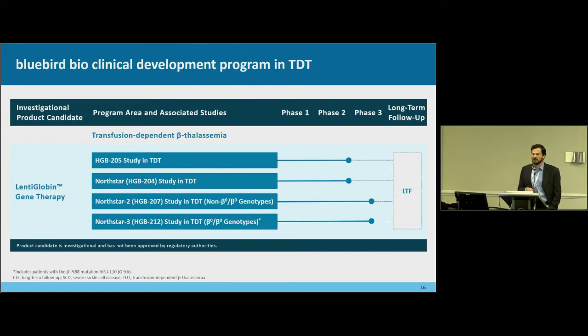207 focusing on what we call the non-β0/β0 genotypes. Those are in patients with the βE and the beta plus genotypes where they make some endogenous globin. And then 212 is focusing on the β0/β0 double knockouts and the patients with very severe beta plus mutations like IVS1-110 where they make virtually no endogenous globin. So it's a high bar for success.